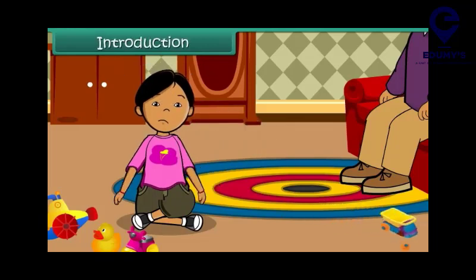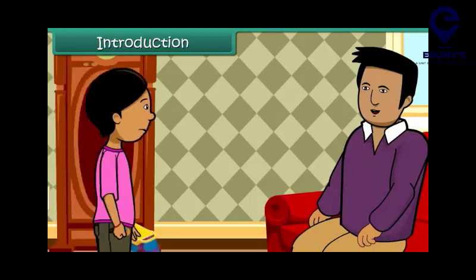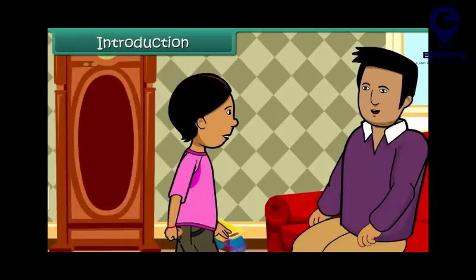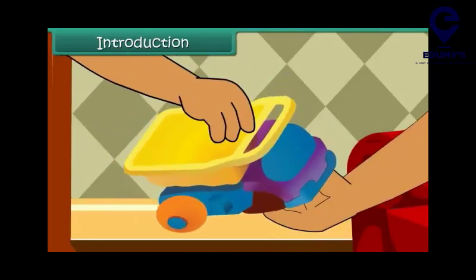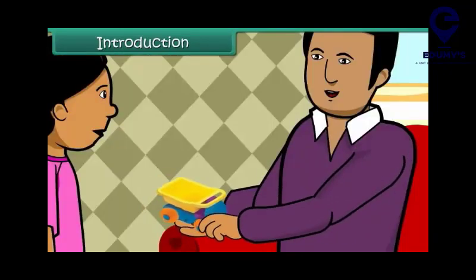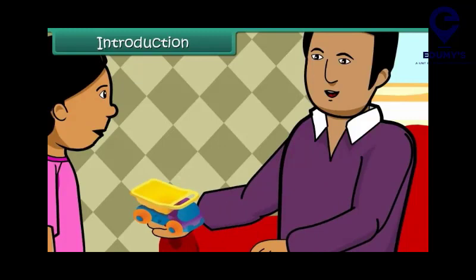Sam is sad. Two wheels of his toy bus have come off. The bus no longer runs. He takes the toy bus to his father and asks him to mend it for him. His father fits the two wheels, and his bus is as good as before.